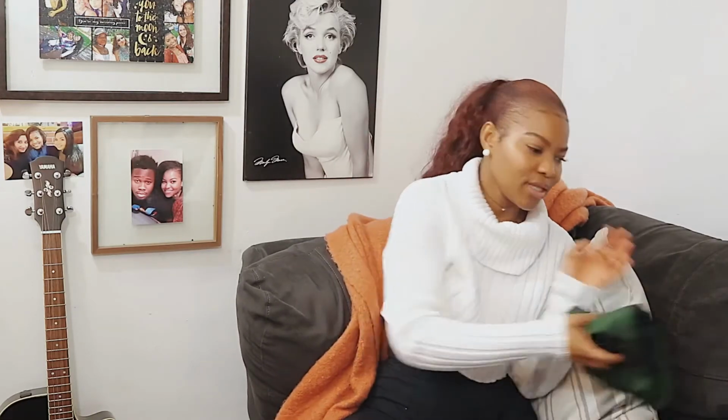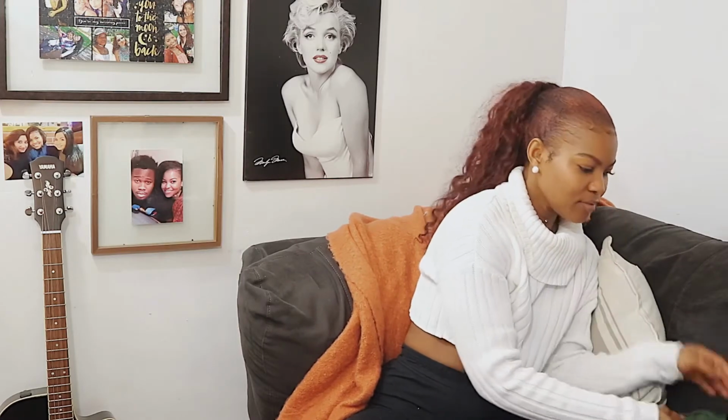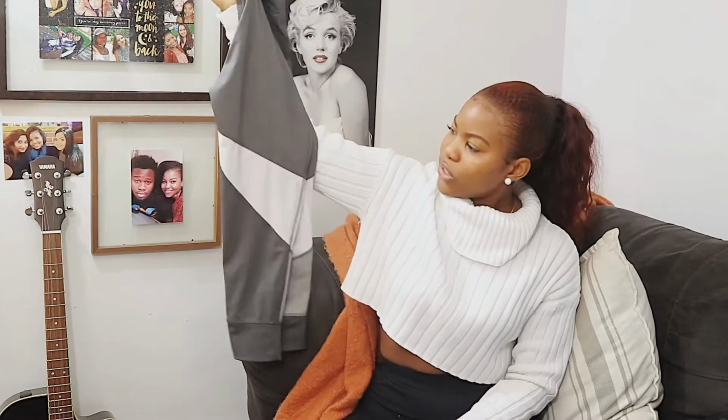These were a treasure. I found a top from her brand as well at Plato's Closet, but this is not a top video, it's a leggings video, so we're not going to talk about the top. But I found a top and I was so excited. These gray and white ones are cute.